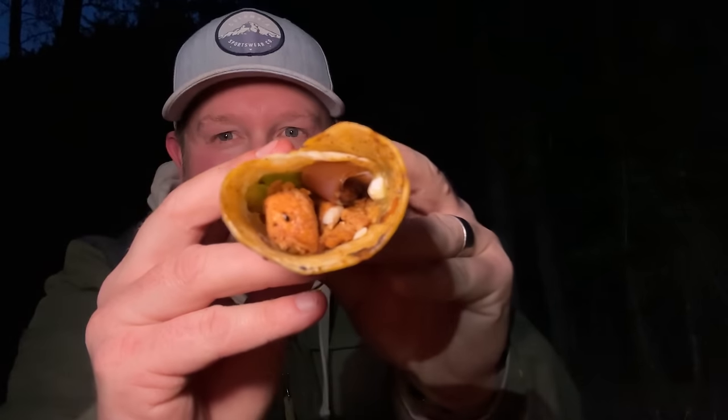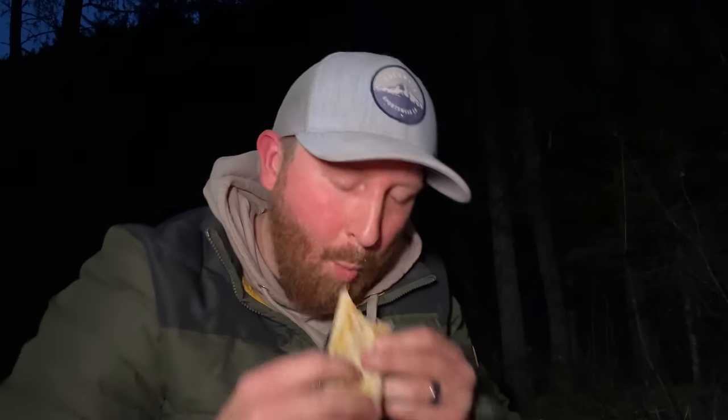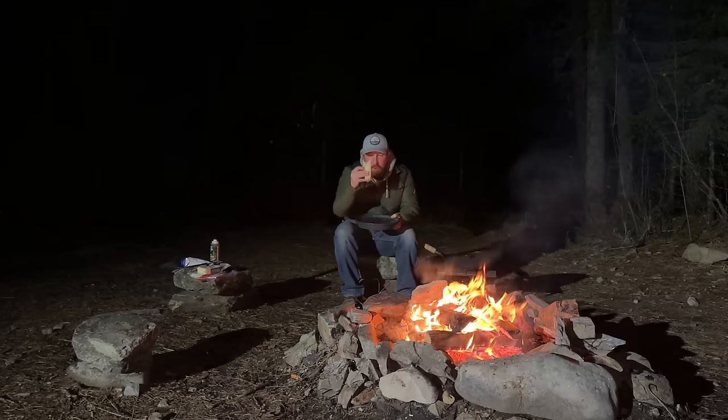Oh boy, that looks so good. I can't wait to try it. I gotta just try it right now, because I think it's a little cold already. That is a chicken fajita. Mm. Oh yeah, that is so good.